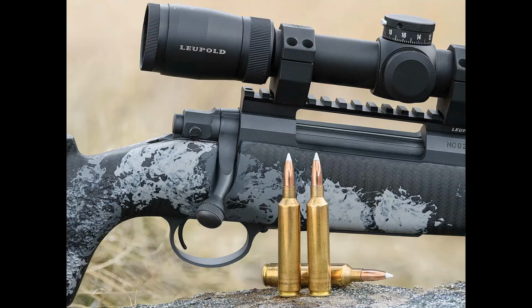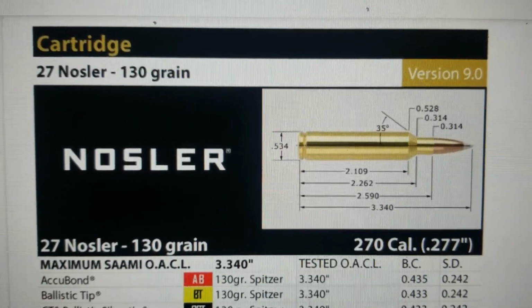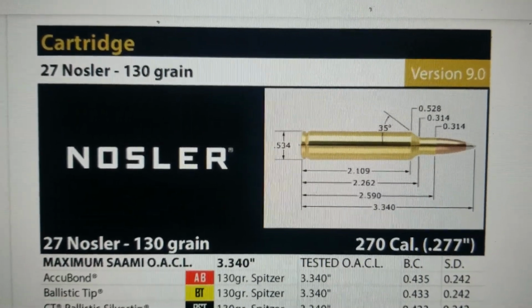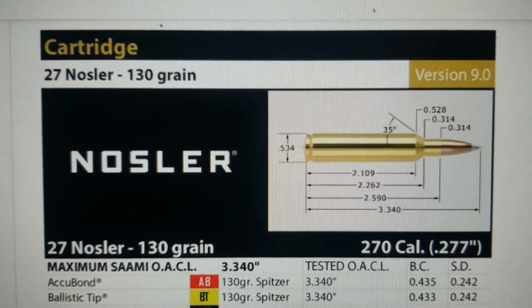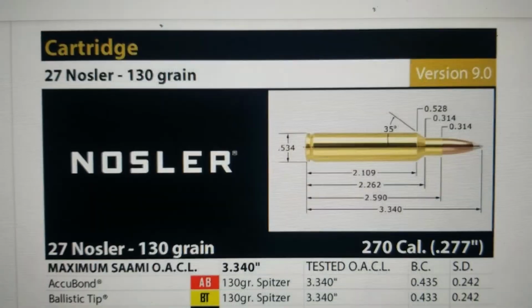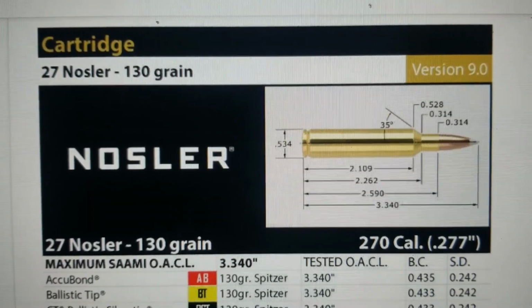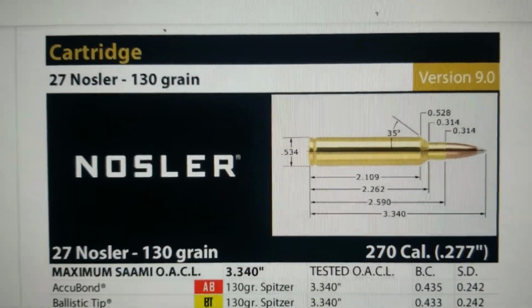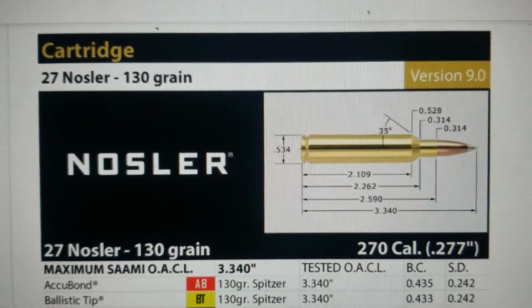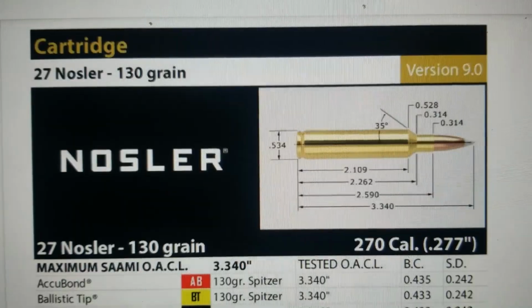Let's go ahead and look at the extremely fast 27 Nosler. The 27 Nosler came out in 2020. It is basically an ultra high velocity 270. It uses that same case that's in the 26 and 28 Nosler. It's just necked to 277 diameter.